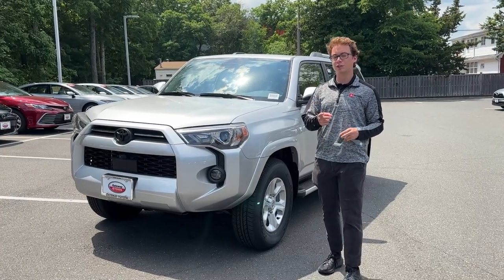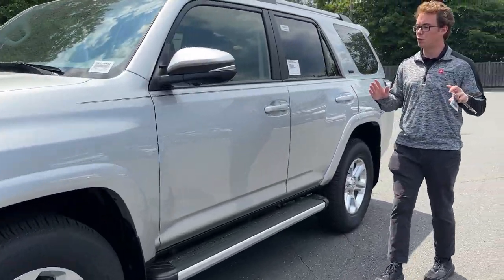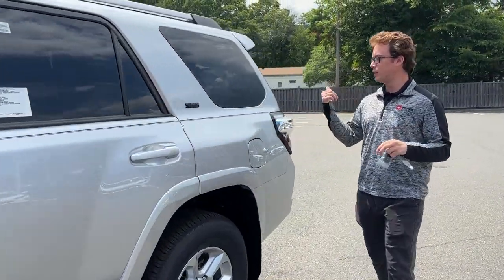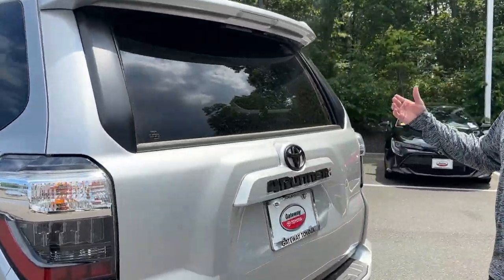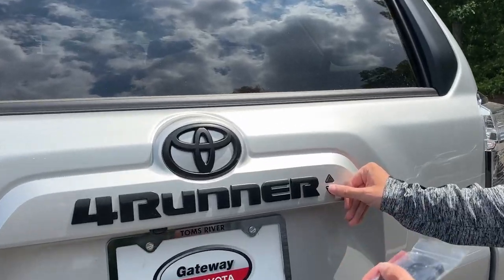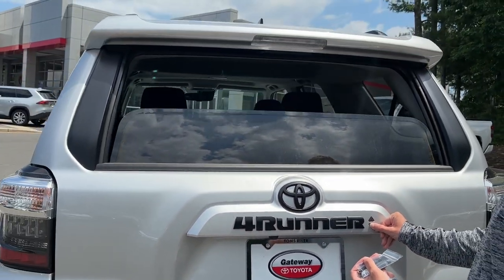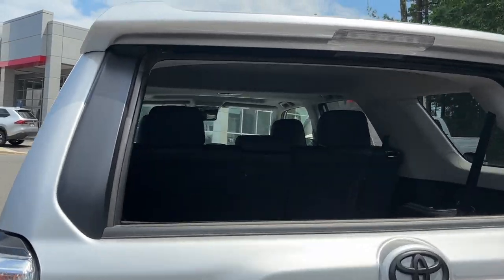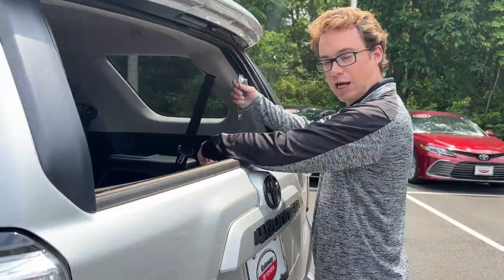But one of the best features on the new 4Runner, and this comes standard on every 4Runner, is when you come around to the back, and the back tailgate glass actually comes down. And all you need is the key. It'll unlock, it'll go down. And this is perfect if you have a cooler or something. You can just reach in, open it up, grab it.